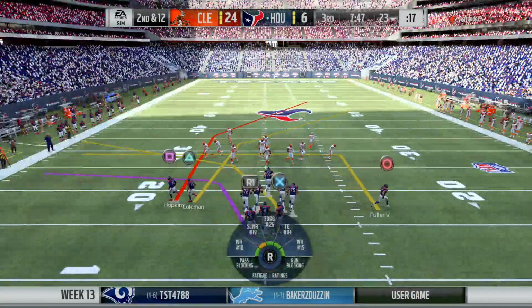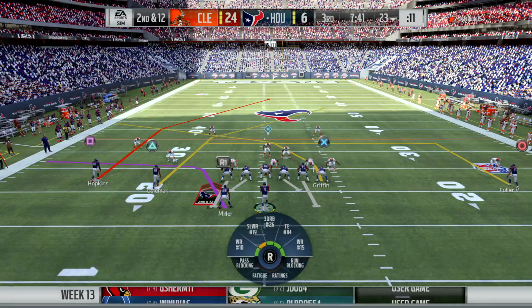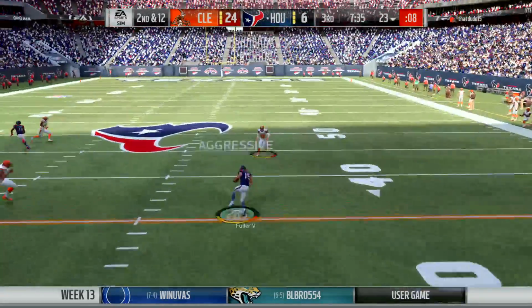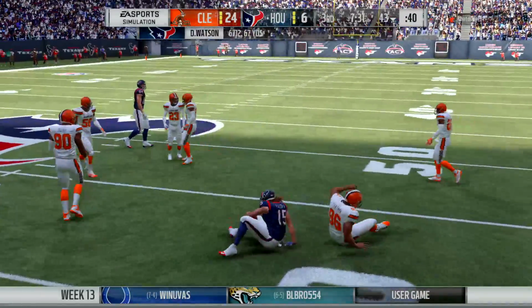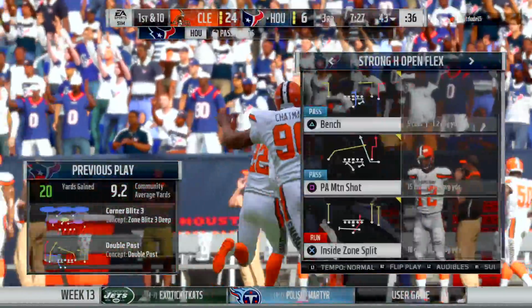Second and 12 after the first down pass play went backwards for 2 yards. Blue 80. Blue 80. From the gun, here's Watson. It's complete to Fuller. And they're going to get this beyond the 40 before he's taken down. A good pickup there of 20 yards.